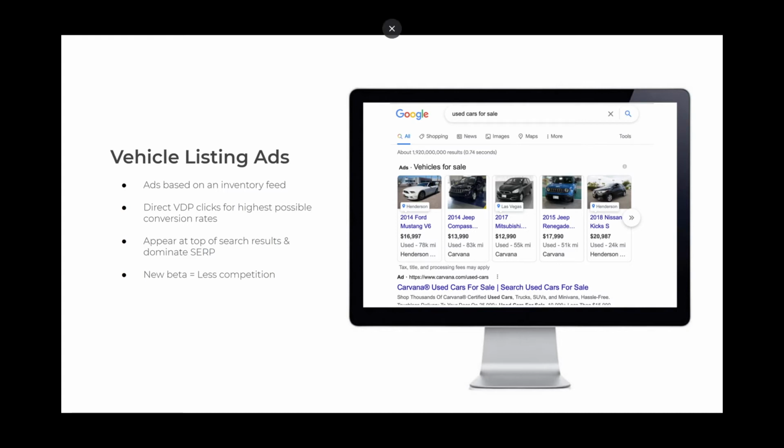So let's start with what exactly vehicle listing ads are. You can see an example here on the right-hand side. It's those picture ads at the top. They're ads based on a live inventory feed, so only vehicles that you actually have in stock online are what we're serving to searchers. They take you directly to the VDP. So when you click on it, as Brent mentioned, we're optimizing mainly towards VDP views. That's what it's driving, and that helps us get the highest possible conversion rates.